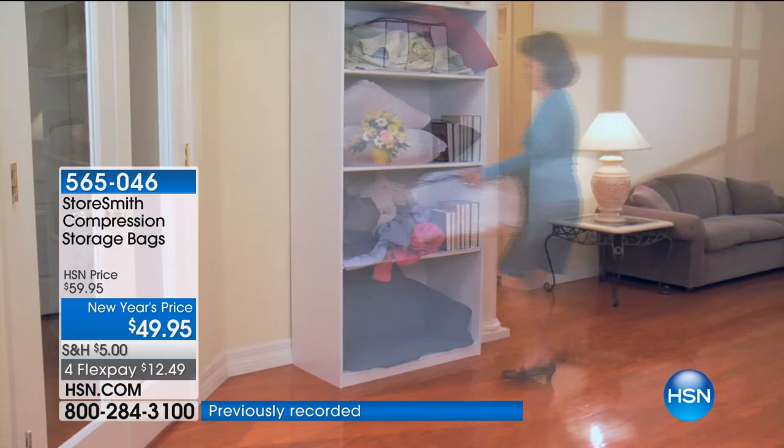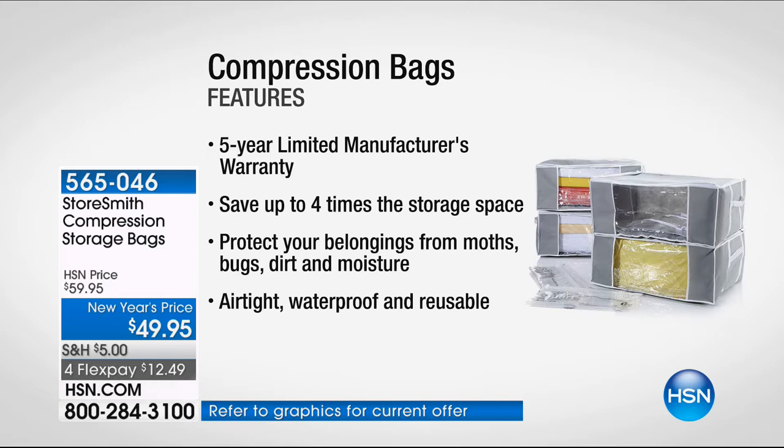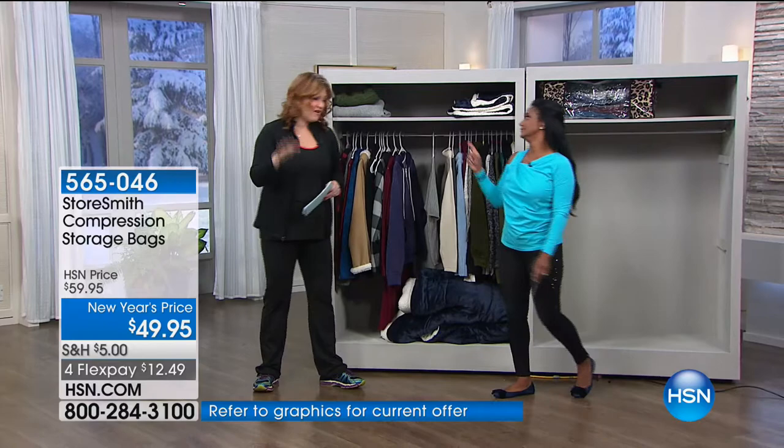These are high quality, premium compression bags. And there is a difference in the market, if you have shopped. This is a 5-year warranty. You can save up to 4 times the amount of storage space compared to those large plastic bins. And it protects from moths, bugs, dirt, and moisture. These are airtight, waterproof, and reusable with that 5-year warranty. Key word is reusable. You can use them over and over and over again.